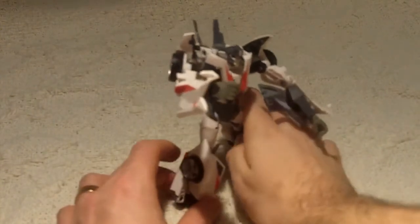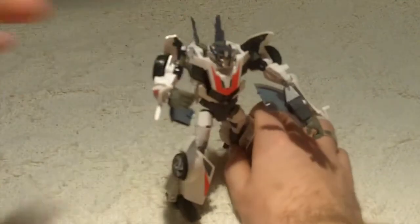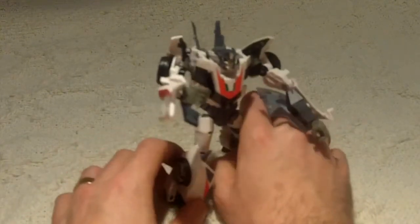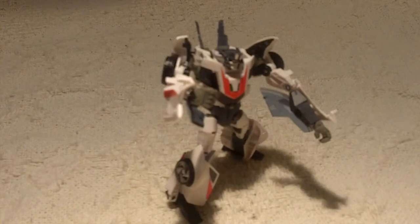That is my review of Transformers Prime Wheeljack. Very badass character. I don't want to let him go, he's beautiful. Very good. I would highly recommend this guy actually. He's a lot better in the hand than he looks in the packaging. He looks very cheap and light and plasticky in the packaging. In the hand he is fantastic. You can get some great poses out of the guy.